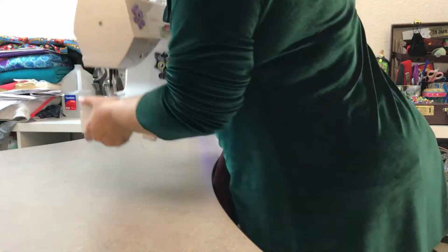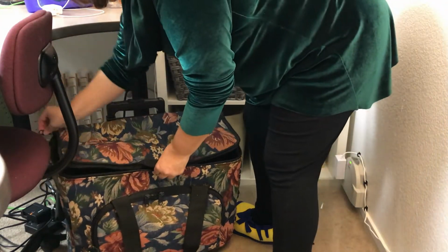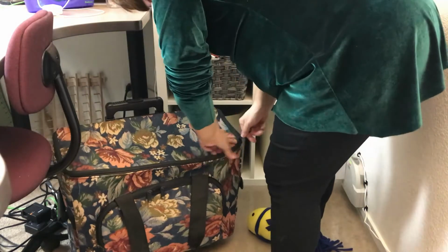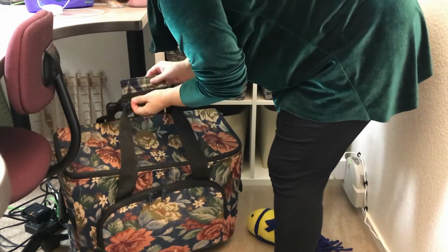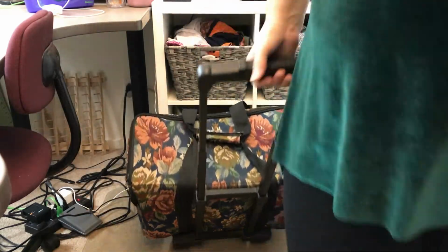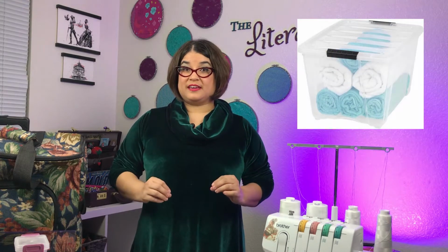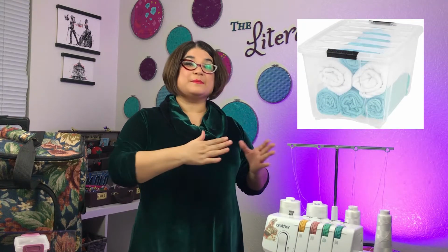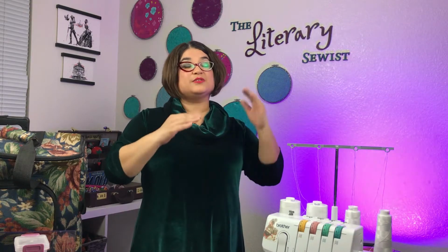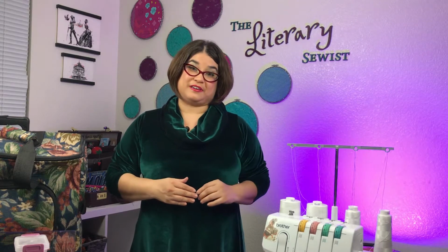They kind of look like luggage because they do have wheels and little handlebars, but they're super helpful in keeping your sewing space nice and organized and out of the way so it doesn't get damaged. For your fabric and your tools, I definitely recommend getting a clear tote bin. This helps you put everything in, keep it nice and organized, folded, and you can see from the side without opening up exactly which tote has what you're looking for.